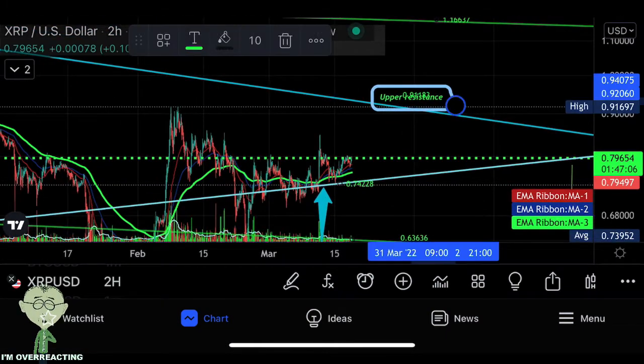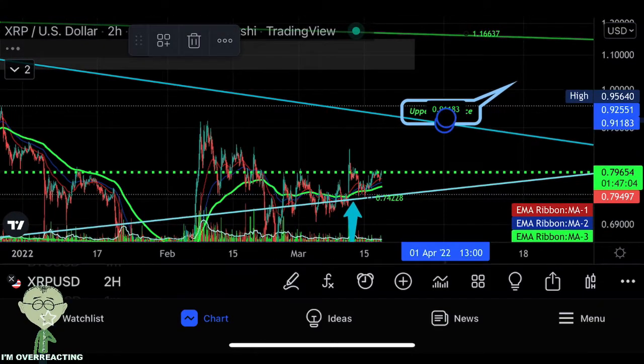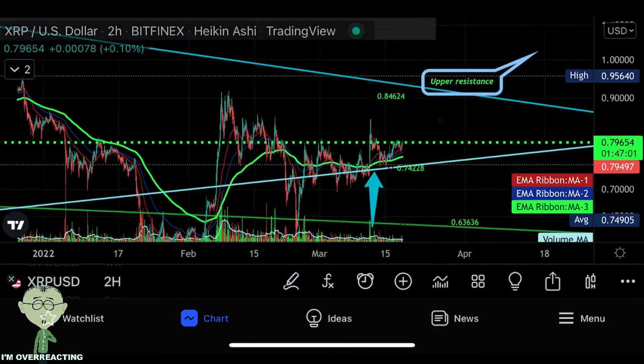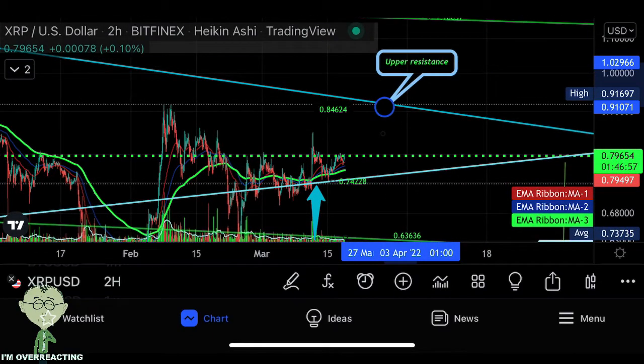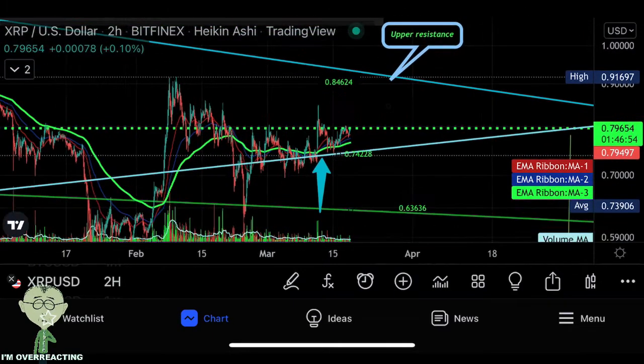Let's get this move. Come on. Get that move. Just one of them moves. Huh. Hate when it does that. So you can see that's your upper resistance right there. It's higher than 84 cents. It's at about 91 cents.